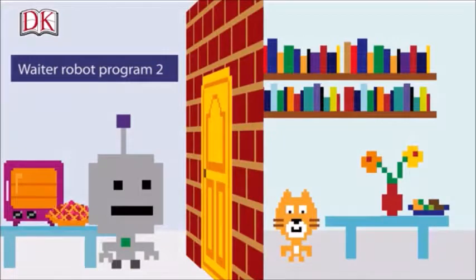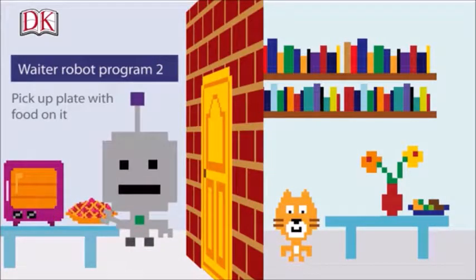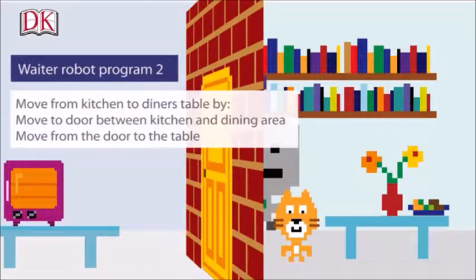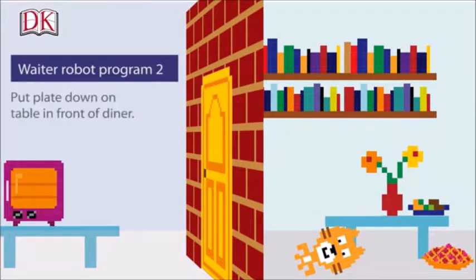Waiter Robot Program 2. 1. Pick up plate with food on it. 2. Move from kitchen to diner's table by move to door between kitchen and dining area. Move from the door to the table. 3. Put plate down on table in front of diner.